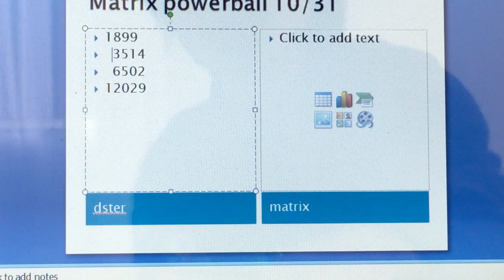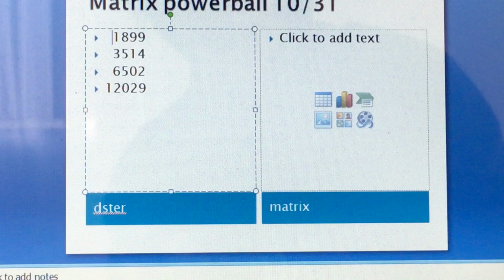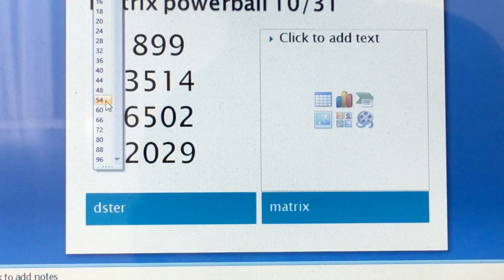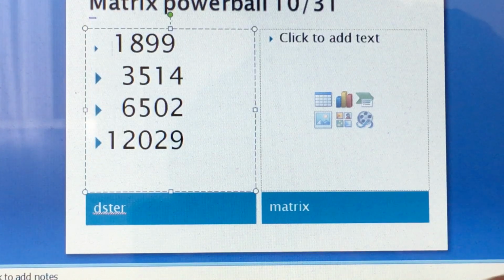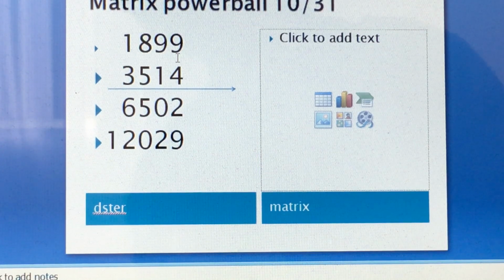So again, I don't know what you guys want to think. We're going to save. We're going to try to make it bigger so you're going to see the Dster. Let's do 48, that's good enough. There we go. So this is the Dster, and we're going to implement the quadrants. Separate using the quadrants. There we go. Top quadrant, bottom quadrant.